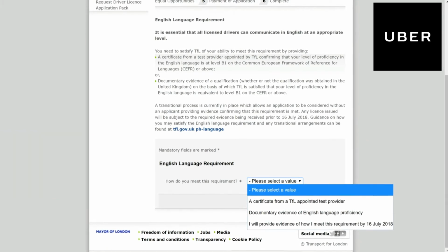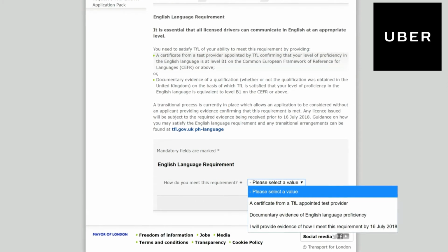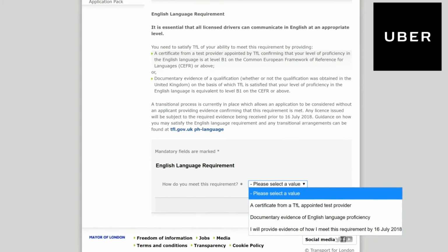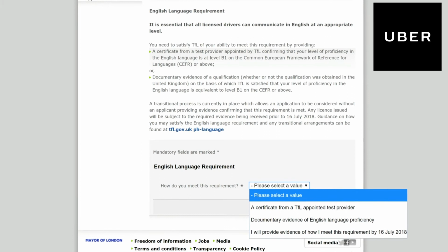In this step, you'll be given the option to upload your English certificate document that confirms your level of proficiency in the English language. If you currently don't have a document available, click I will provide evidence of how I meet requirements by July 2018 in the drop box.